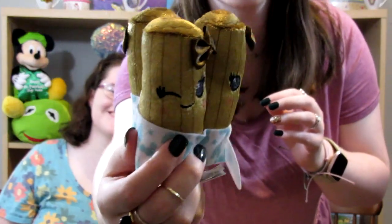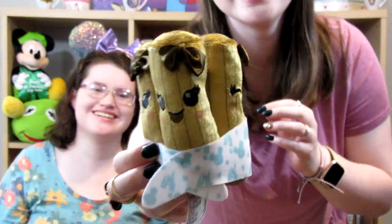We got the churros, and they literally look like three individuals tied together by a rope, because they have different faces and they're all facing different ways. They are super cute. I love that they each have a different expression. Super fun.